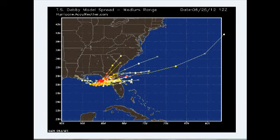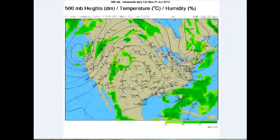Here's the forecast model spread, and you can see now pretty much all of them taking it off across Florida and off the East Coast here. Some of them actually taking it more up the East Coast here. We'll have to wait and see. The question will be, again, we'll talk about that trough that's sitting up here in a second. If it gets pulled up by that thing, it could actually make a run up the East Coast, but we'll have to wait and see.